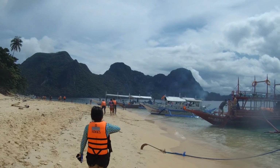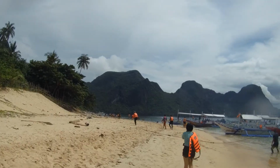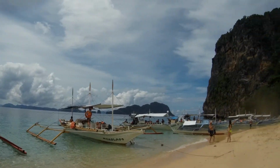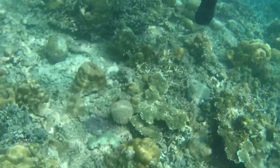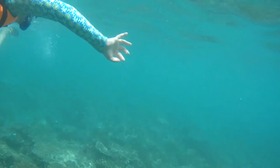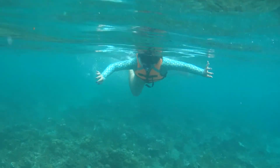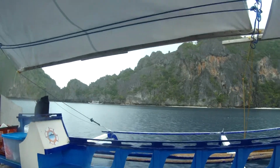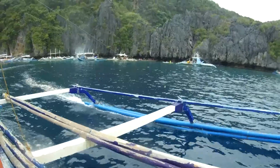The first spot scheduled on Tour C is Helicopter Island, an island shaped like its name, which has a nice beach and a nice view from the side. The main activity here is snorkeling, but we only saw a few fish in the area, or it might be because most tourists were cramped up in one spot. The boat captain suggested we have our lunch early as the other spots were too crowded.